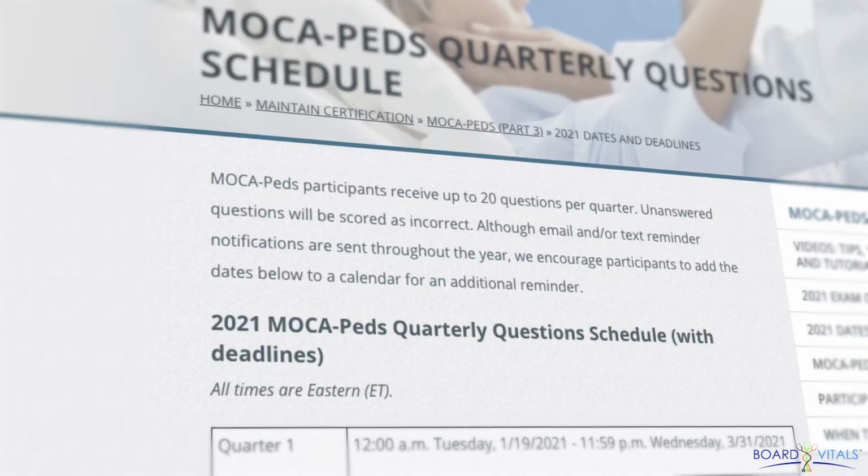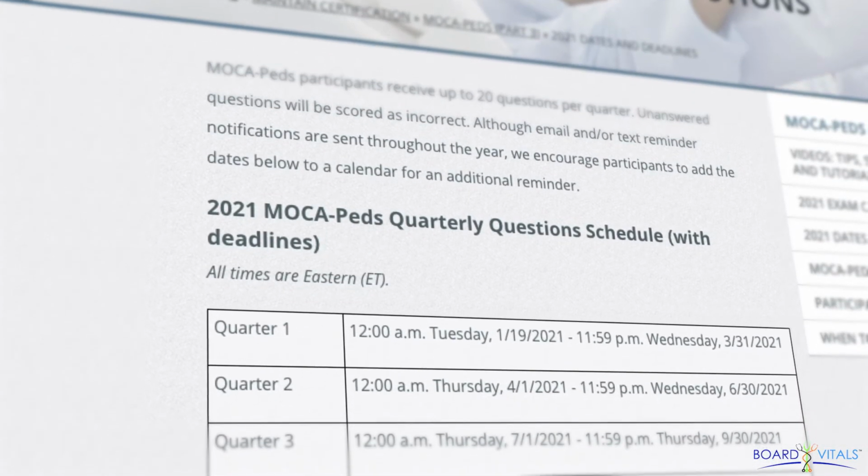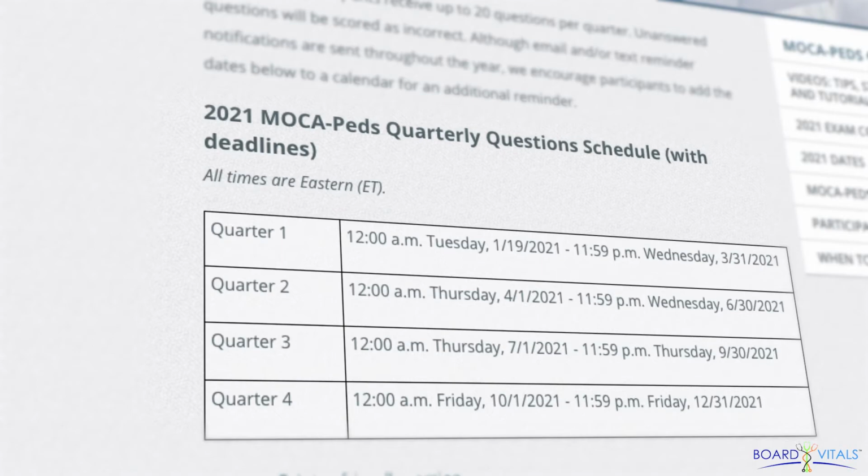Similarly, pediatrics began offering MOCA Peds instead of their proctored exams. Over a 5-year period, physicians can access 20 questions per quarter, with the 4 lowest quarter grades dropped automatically. This format is open book and allows physicians to avoid the more costly, time-consuming, and stressful proctored exams.